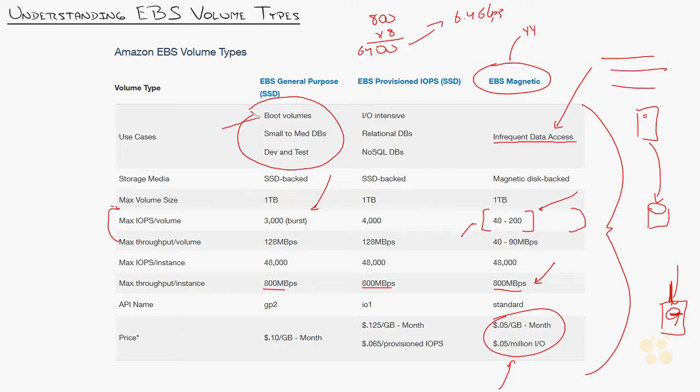Notice, the first thing it's saying for the general purpose solid-state disk is boot volumes. And the thing that works really well for that is the burstable IOPS. So whenever you see burst next to the IOPS, they're essentially saying, yeah, you get 3,000 IOPS sometimes. If you don't use it for a while, you get your 3,000 IOPS because it's burstable, which is awesome, because when you boot up an instance, what's it going to do? Whole bunch of reads and writes. It's booting the operating system, Windows or Linux or whatever you're running.